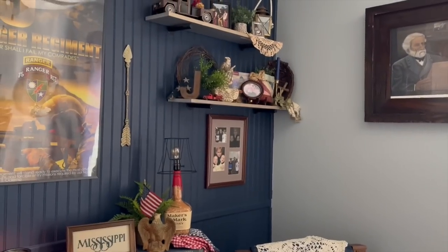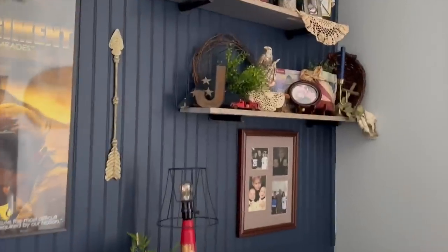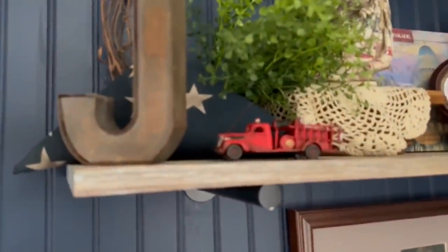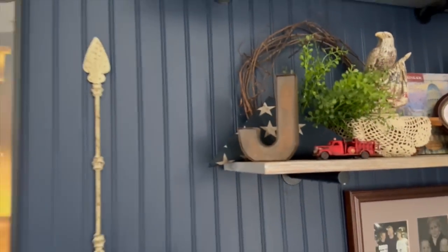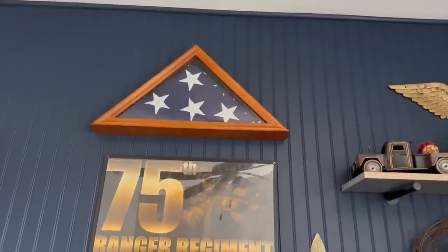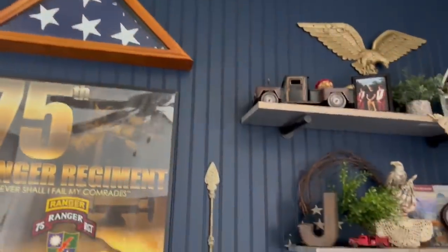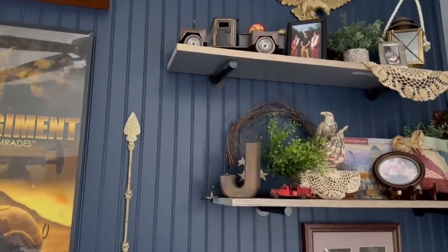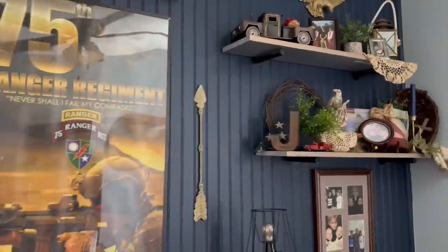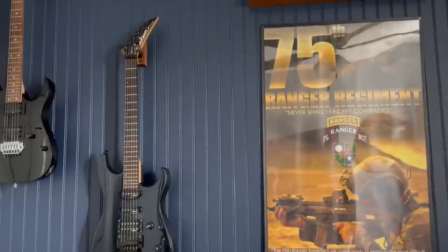So we're in here in the office, man cave, whatever you wanna call it. But here's where I've put the little fire truck. That is James's daddy's flag from when he passed away. And I just love having the little fire truck in here. Just adds to it. This is a lot of James's special pieces and then pieces I've added in to kind of go with it and decorate it.